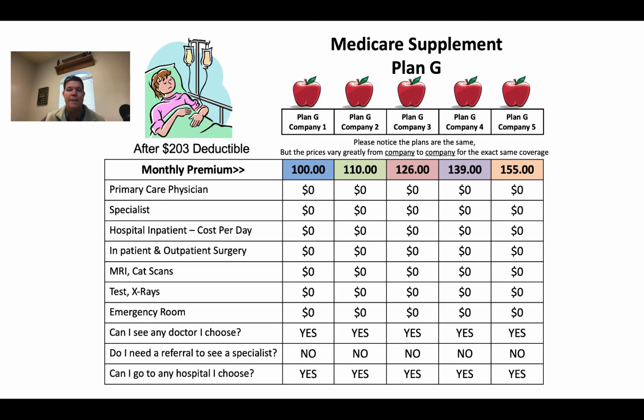Okay, so what that means is we don't have to have doctor networks. We don't have to have contracts and negotiated rates with doctors. So that means that you can go to any doctor or any hospital that you choose, as long as they accept original Medicare. That's the only requirement. And when you go, there's virtually no out-of-pocket expense after you've paid your $203 deductible. Okay, so you can go to any doctor you choose.